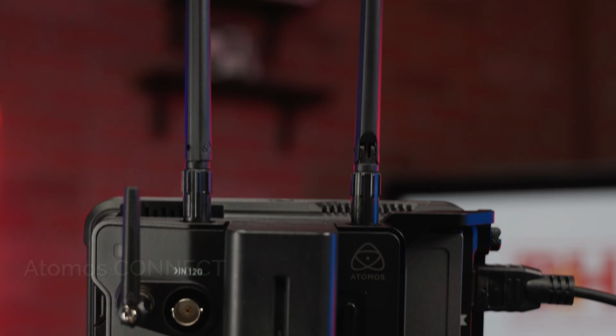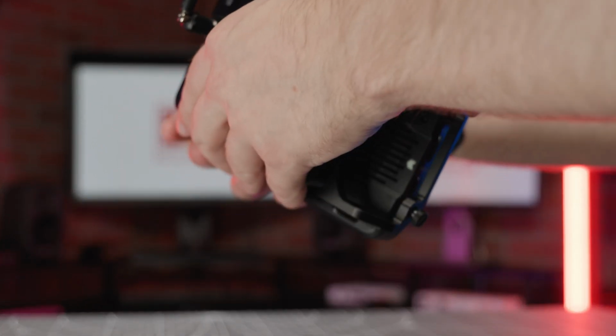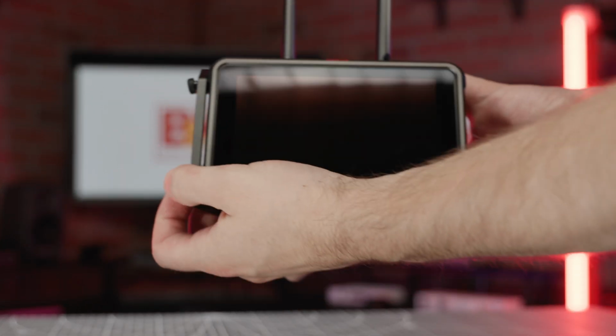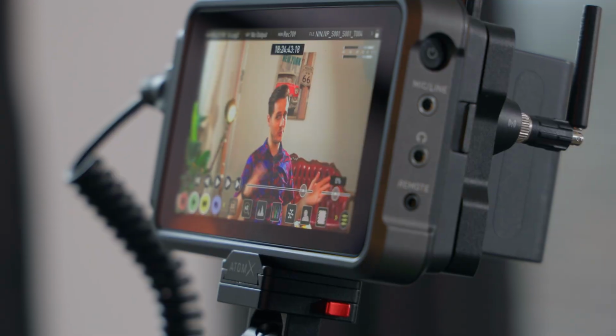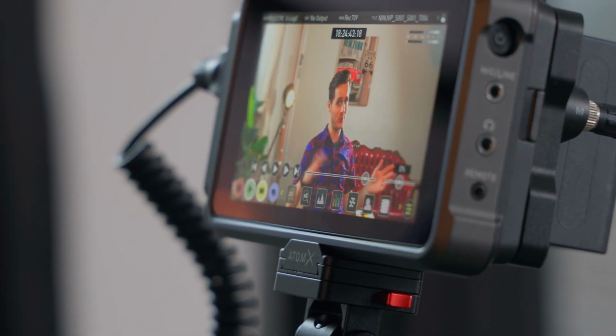Now, it takes both hardware and software to make this workflow work. So let's start on the hardware side with the Atomos Connect. Now for this product, you will have to BYO Atomos Ninja 5 or 5 Plus, but once you have that, the Atomos Connect fits flush along the backside and then is secured by 2 screws. Now the primary feature of the Connect is that it allows your Ninja, and in turn all the video you record onto it, to connect to the Atomos Cloud Studio.